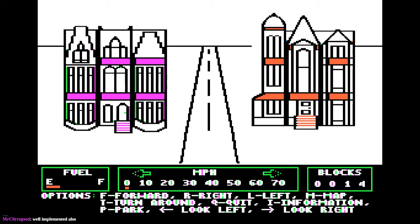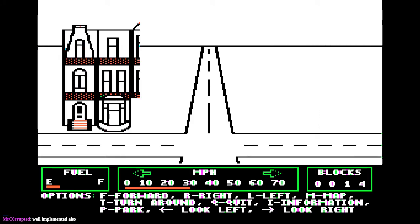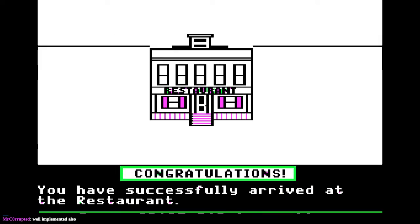Also, why is there a street sign but the addresses aren't labeled on the buildings? If anything, this is not an intersection, but the buildings themselves should be labeled. Oh, I'm in New York. Oh, that explains why we just crossed the river then. Yeah, this is a really cool game idea. All right, did I get to my destination? We made it. All right. No, let's do this on hard mode now.